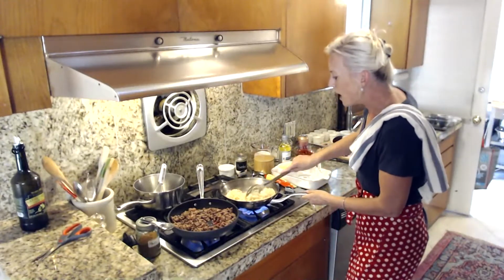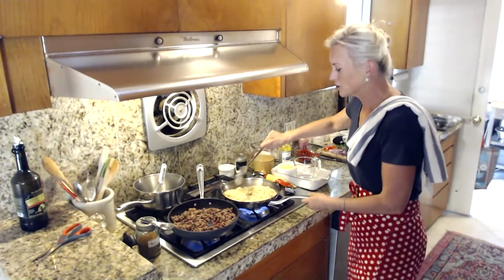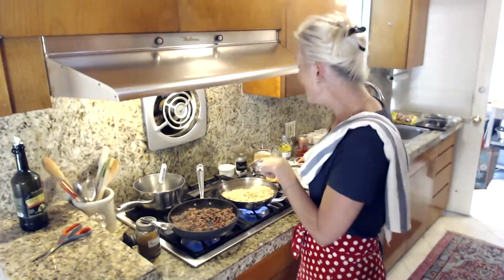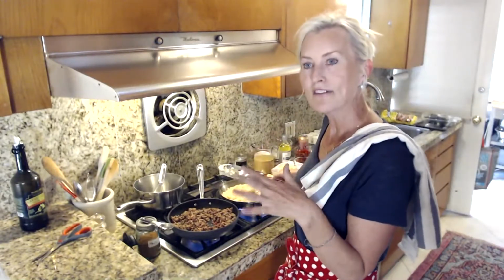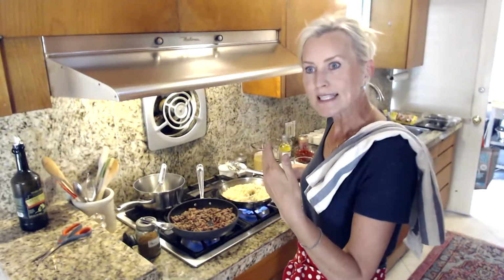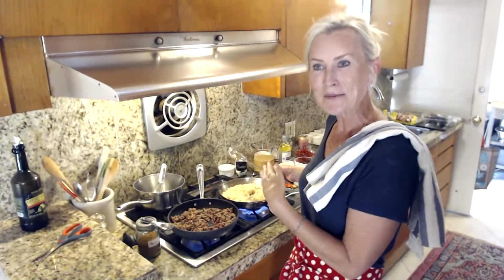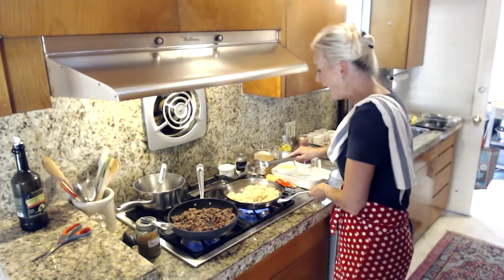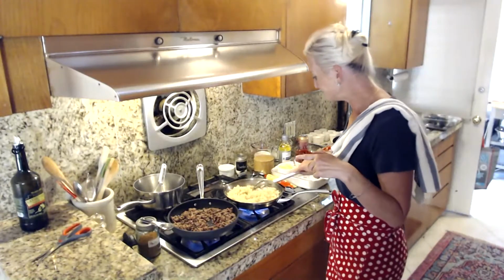Okay, so our cauliflower is cooking up. The other part of cooking this cauliflower right now is that all the water that is coming off from the frozen cauliflower, we are cooking that off right now, because we don't want our casserole runny.